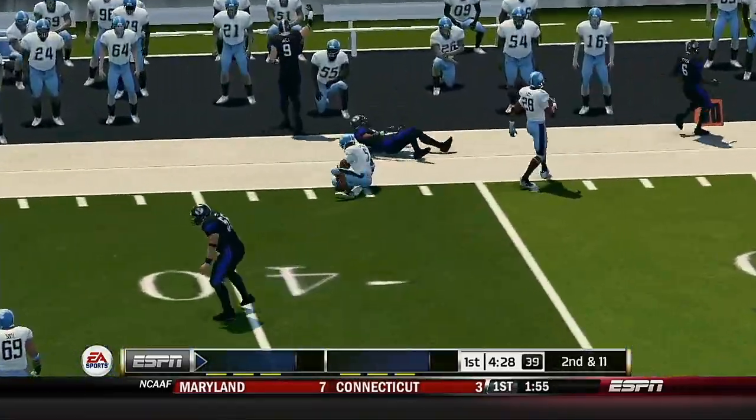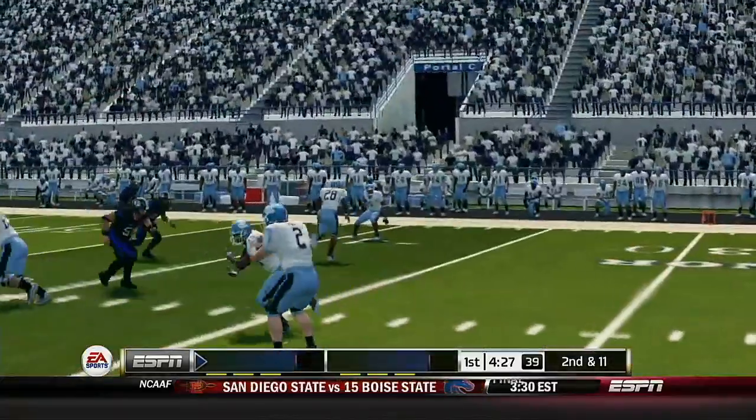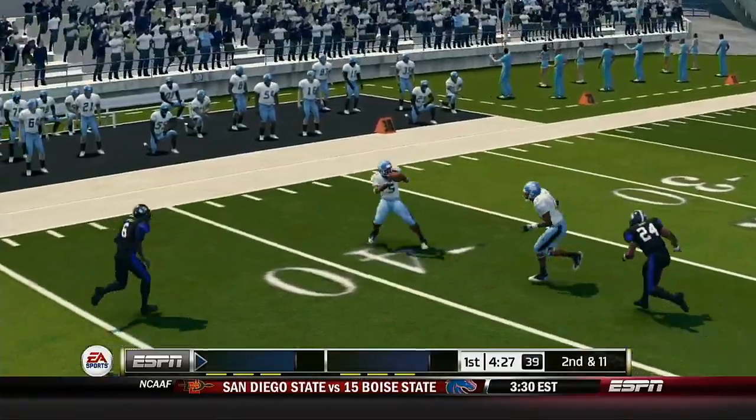Fires out to his wideout, and they got him for a loss. That's a 2-yard loss. They really just didn't have any room to work on that play. The defense just suffocated him there.